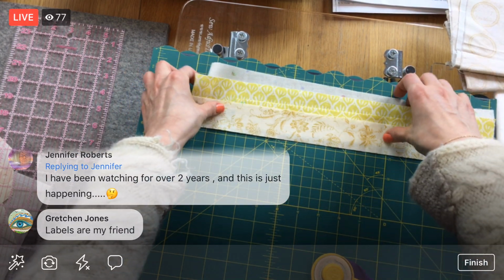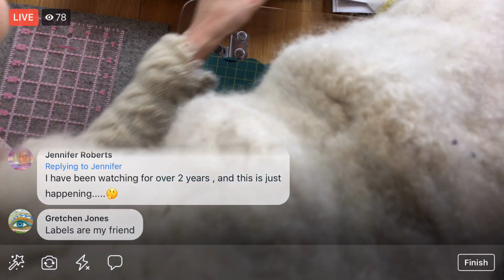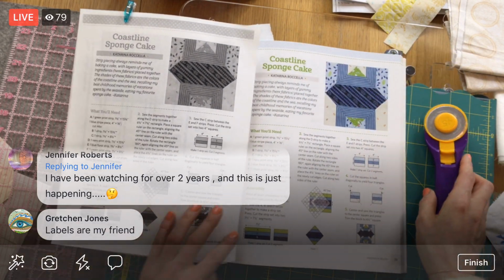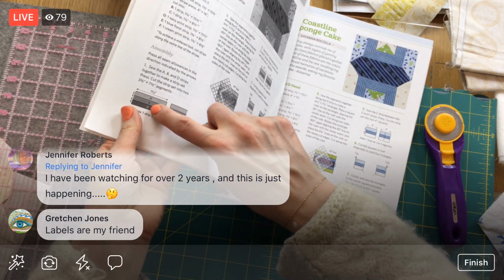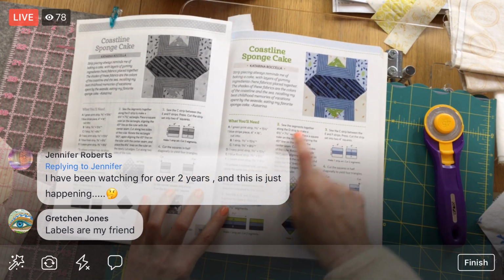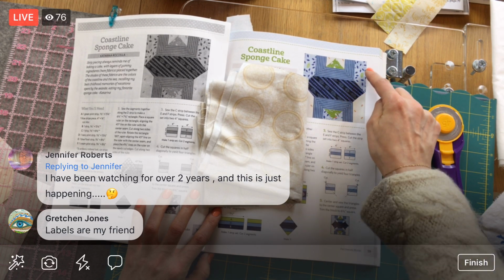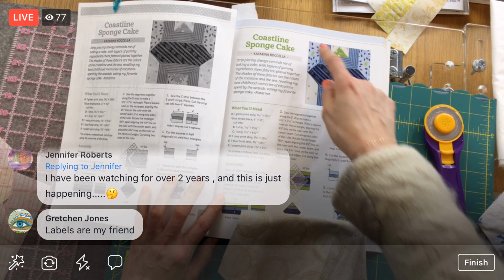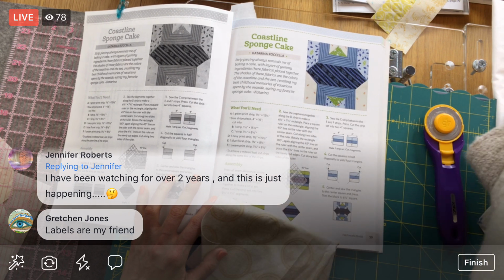Next up, there's a few more little pieces to cut. Let's shimmy those down. All right, we're doing this block here, you guys, Coastline Sponge Cake. And there is an update to download, and the update is just what order to do the strips in, so that's coming up. All right, a blue floral strip, that's this second piece. I was gonna use the dots for that, for here and here. I'm just guessing that that's what they're referring to, the blue floral. So that's this, and then one cream, and that's what I'm using the white for.